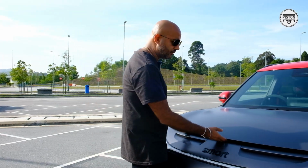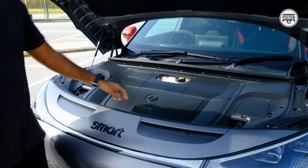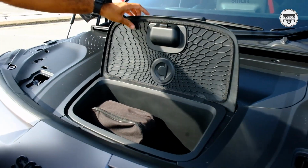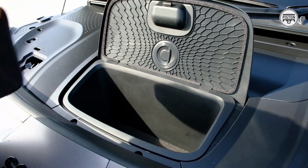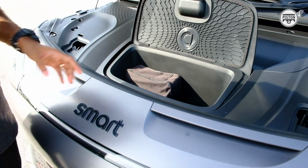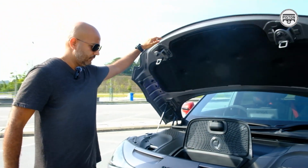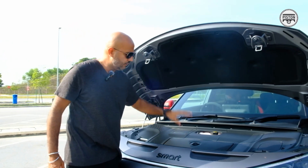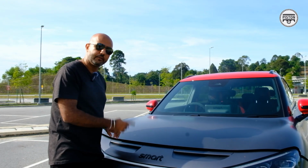As far as storage goes, you get a forward trunk, aka a frunk. Just 15 liters of storage space, but good enough for stuff like your laptop and such, which you don't want anybody breaking into the car to get. So in that sense, it's quite usable. The boot too, let's go check it out.